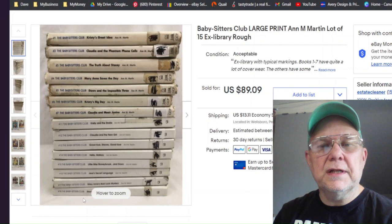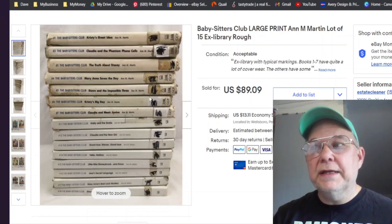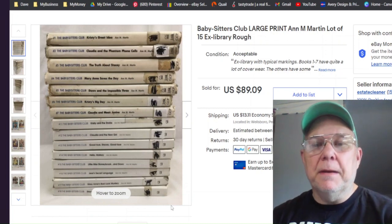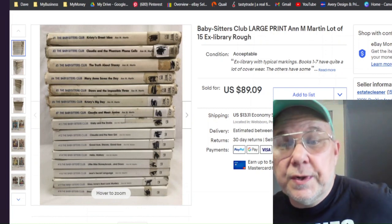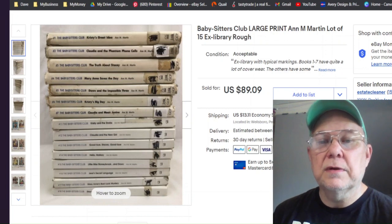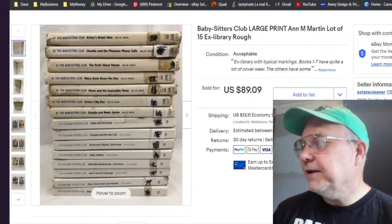Here we have the Babysitter's Club. These are old hardcovers. They're pretty roached. I mean, they're rough. They're ex-library, and they were well loved. I think the kids at that school really liked those books. I paid $1 for the lot, the whole bunch, and I listed them September 19th, 2021. They sold August 2nd for $89.09 plus shipping. So there you have about a year, almost a year, for those to sell. And yes, they were in my way. But they're gone now. So hey, sweet.